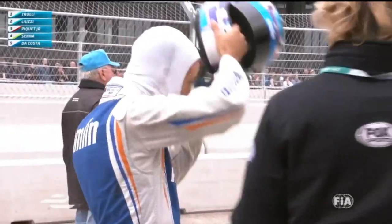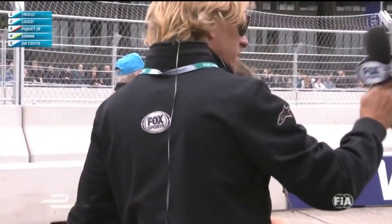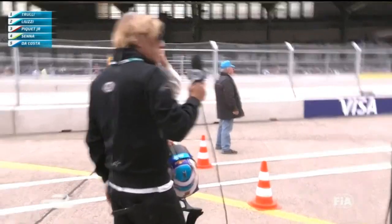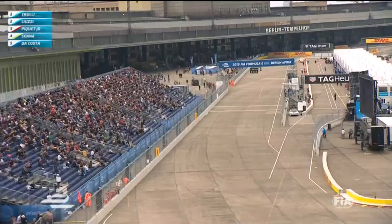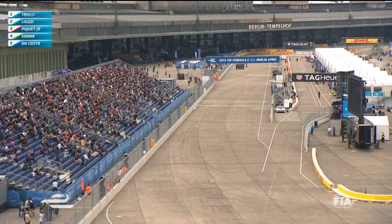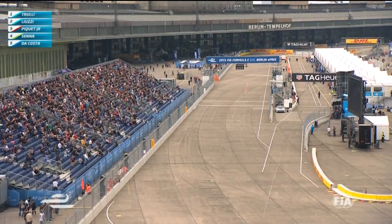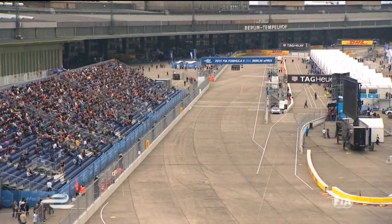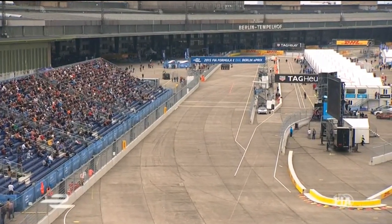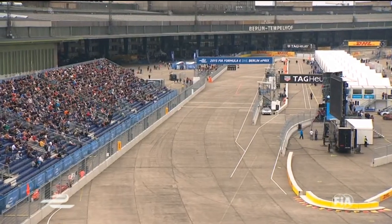And there is Antonio Felix da Costa, 5th place for him, so with 15 drivers still to go, it's going to be another tough race for him after starting at the back, having crashed in qualifying at Monaco at Tabac. Had to start way down at the back of the grid, managed to fight his way back up into the points, but nevertheless it was a tough day for the Amlin Aguri driver.